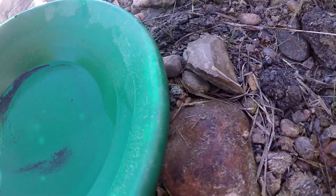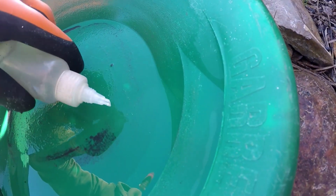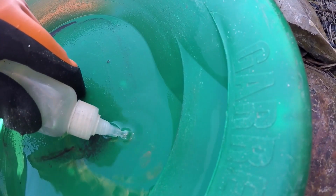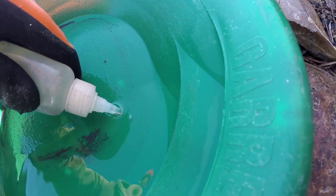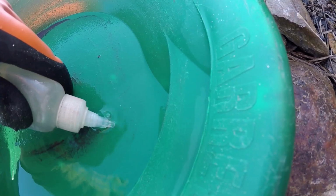Well, I'm not sure if the GoPro's been picking that up or not, but there's 3 more right there. So spot number 2, actually there's 5, 6 of them, and there's just a bunch of little ones, micro. But there's 3 decent sized pieces. I can see 1 right there, 2, and 3. Just gotta get enough out of the water.